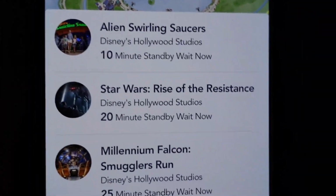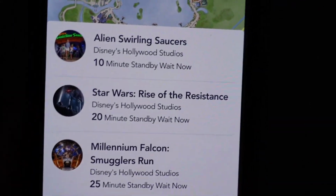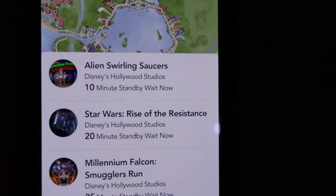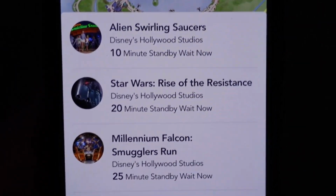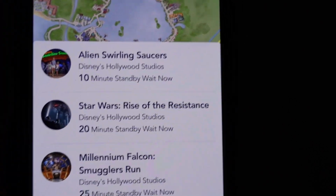Well, this is something you don't see every day. 20 minutes for Rise of Resistance? The only thing that has a lower wait time is Alien Swirling Saucers. Was it broken down? I feel like that's going to be wrong. We're going to walk over and find out. But that would be awesome if it's only 20.